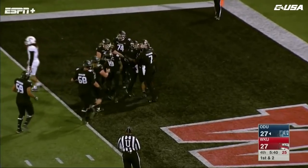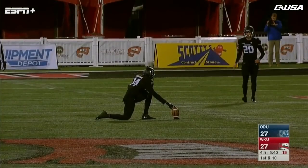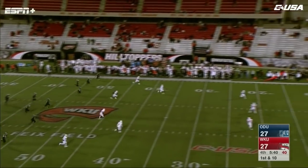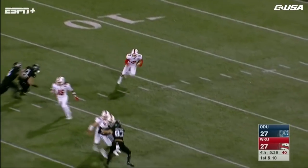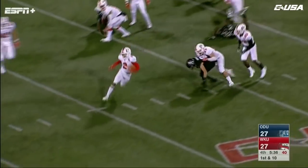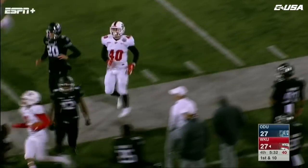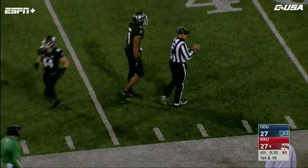Brown with the reception. I think they're watching on TV now. They got 5:40 left in the game. Sloan on the return. Angles for the near side. He hits a seam. This could be a big return for Sloan. Tiptoes out of bounds around midfield. A very late flag is thrown all the way back around the 36.